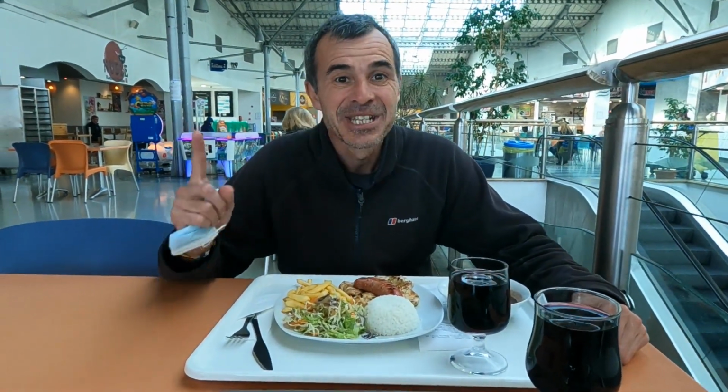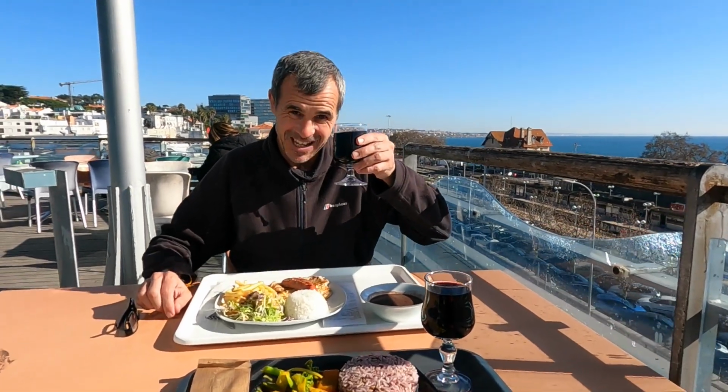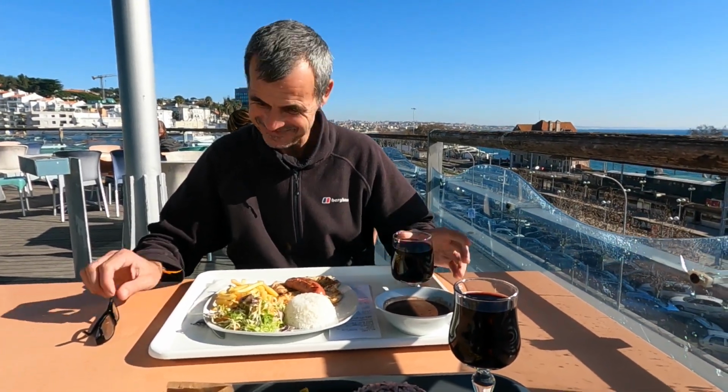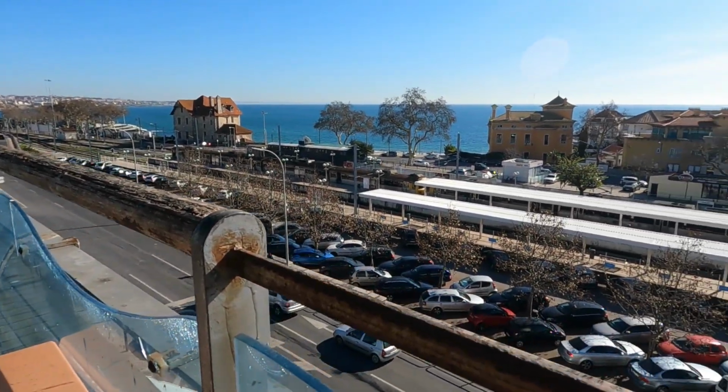That looks really good. It does look tasty. It smells amazing. Should we go outside on the terrace? Such a good idea. Oh, it's just so lovely out here. Cheers. Cheers. Look at this view. I'm not too sure what that old building is there, but there's a train station.